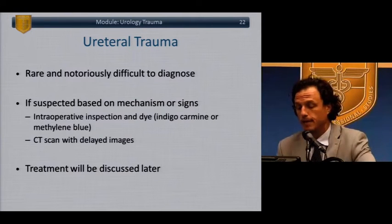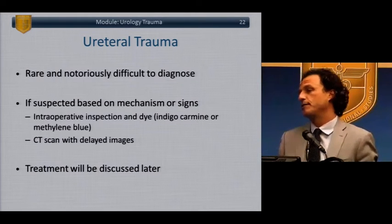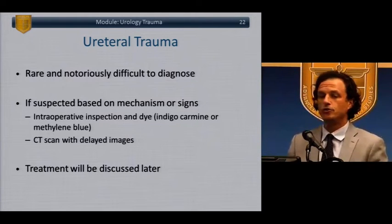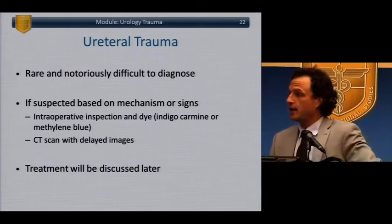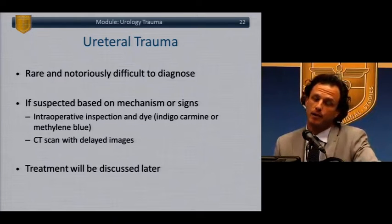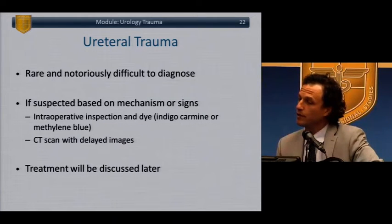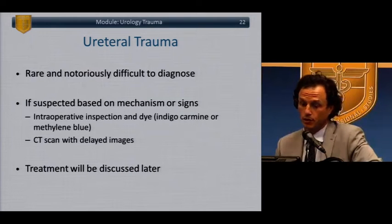Ureteral trauma, notoriously difficult. Have an index of suspicion. If you're in the OR, obviously you can use any number of dyes that are available, and they're not always available. But give it some time to travel through the system, particularly if they've had bouts of hypotension or hypovolemia. And you can see if there's just gross spillage of that blue material and go track something down.